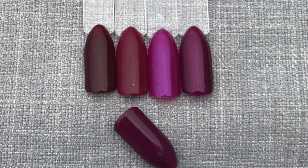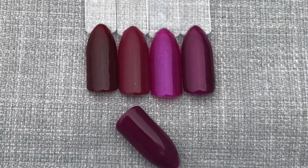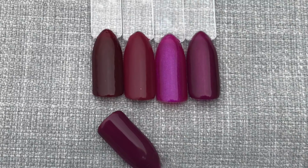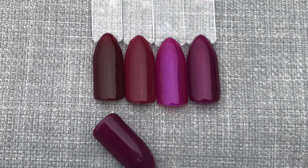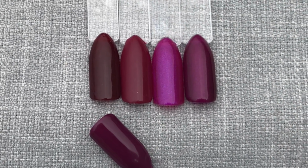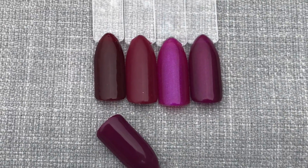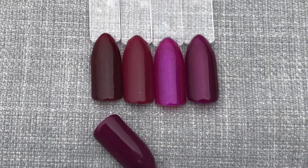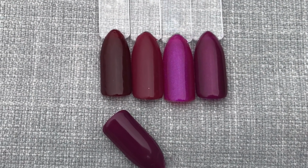I thought I would compare it here next to Tinted Love. You can see that Tinted Love is a lot more red than it. And Tinted Love is super popular with my clients all year round, and I have a sneaky feeling that Viviant is going to be also. And I just thought I'd show it to you now against Oxblood. You can see Oxblood is a good bit darker and a good bit redder than it.